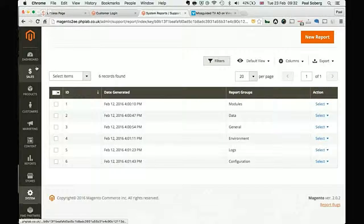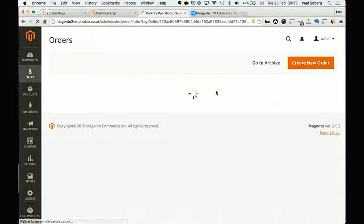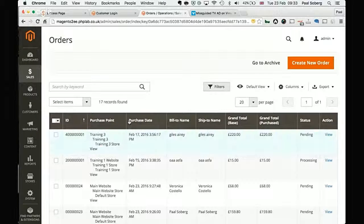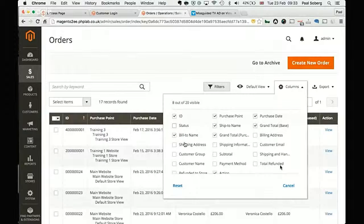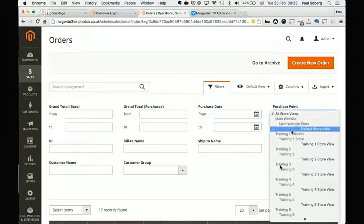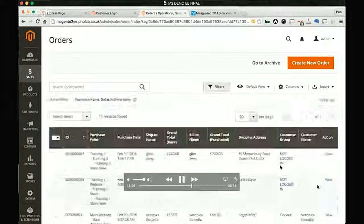Okay, so let's move on to some of the other new features in Magento 2. Probably if you've read about Magento 2, you've probably heard about the configurable order and the configurable grids. So this is present on orders, products, content, and customers. And the product and the order grid is fairly similar. So basically it means that you can drag and drop as you please. You can also add and remove columns, and you can add filters as well quickly to narrow down the views you see.